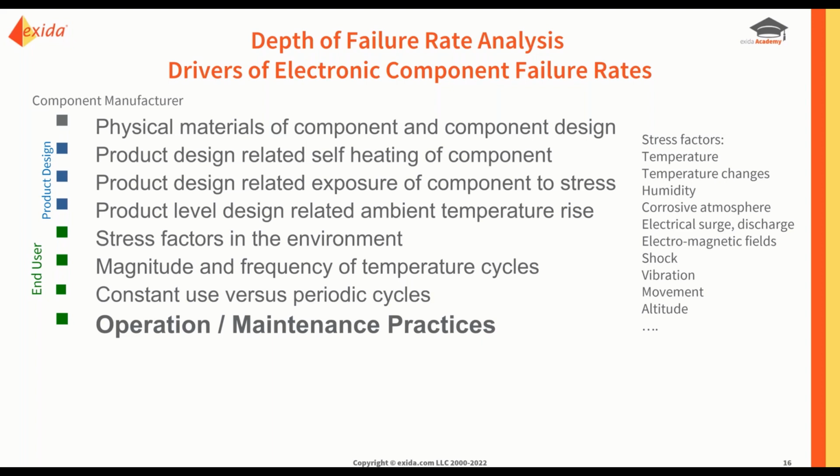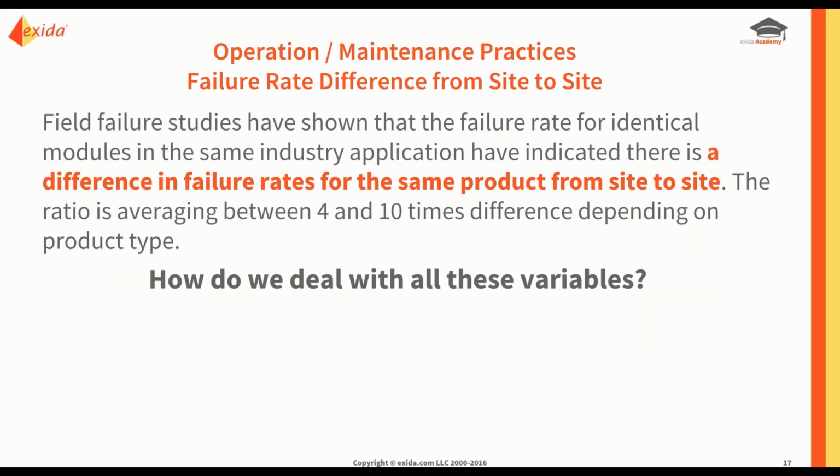And after studying literally thousands of field failure reports at exida, we noticed something was going on. We found that the failure rate of the exact same manufacturer model number changed from site to site. So we did a very detailed study in one company where different sites allegedly followed the same maintenance practices. And of course, we found out that they didn't really follow the same maintenance practices at all. And the failure rate changed between 4 and 10 times, depending on the product type. How susceptible is the product to maintenance-induced stress?